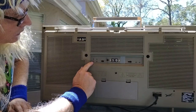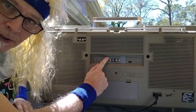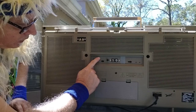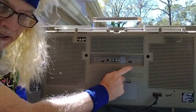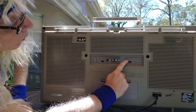So here you've got connections for an external microphone. You've got a ground wire if you are going to be hooking up a turntable. You can switch, as I said, this input between auxiliary or phono, moving magnet phono. You can hook up some external speakers here if you want. And then this, it says beat cancel 1, 2, 3.